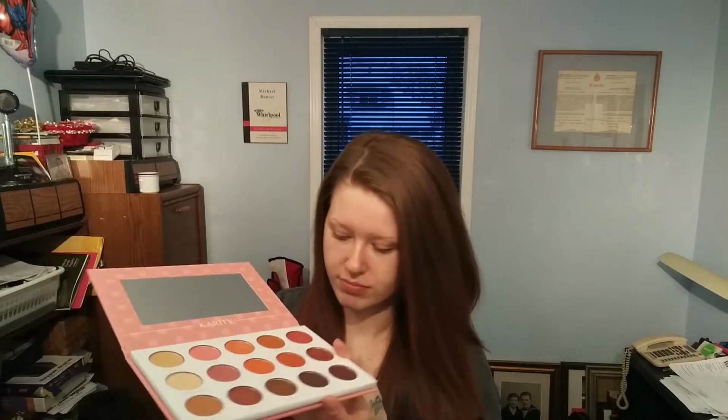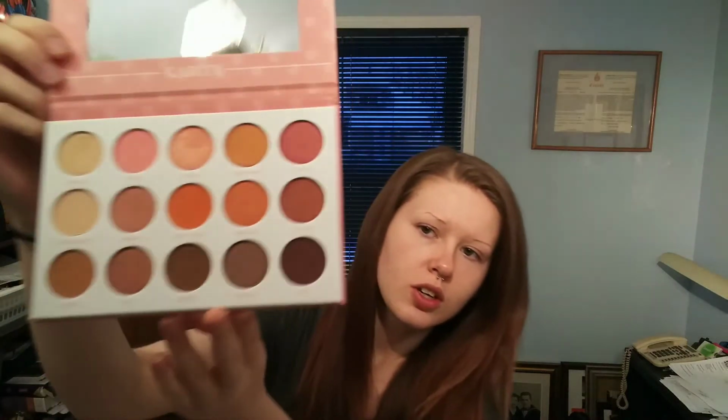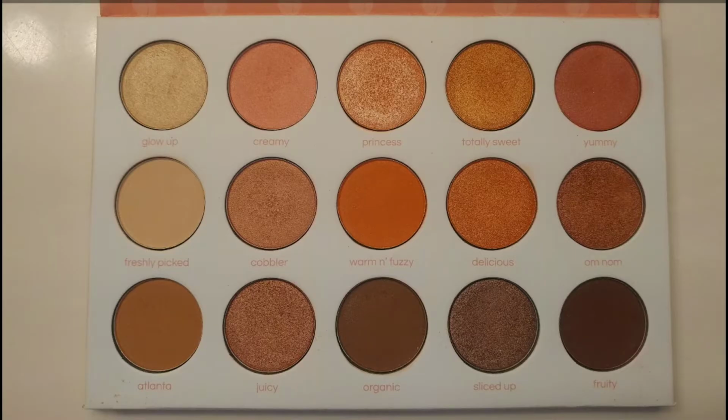So, coming out of the box, the actual package does look like the box, basically. It does have a nice little book kind of feel to it, cardboard, very medium lightweight. It does come with a medium to large mirror. Very happy with the mirror size. And the film.